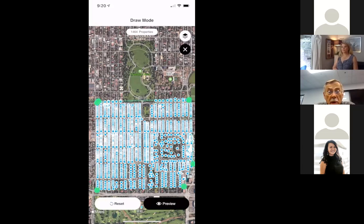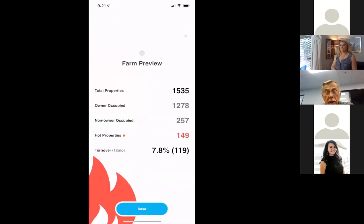I'm going to update this a little bit, and you can see as I'm updating it, it's updating the number of properties in that area. Up to 2,000 is fine before it cuts you off, and it will let you know in big red letters if you're over the 2,000. It's really easy. You just hold down these white buttons and expand, whatever you need to do. So we're going to select the preview button.